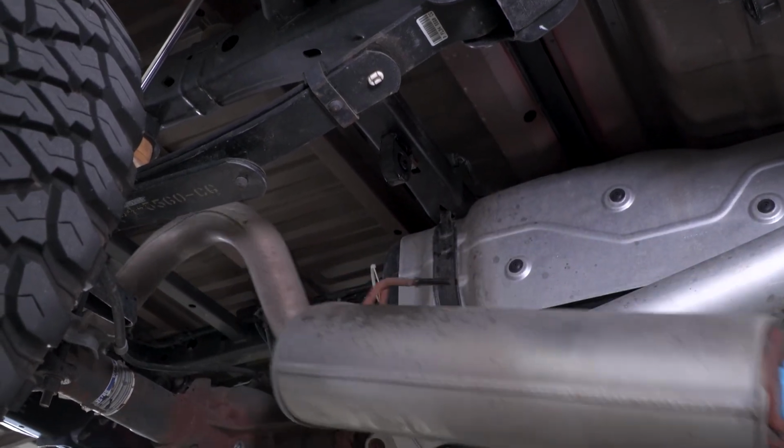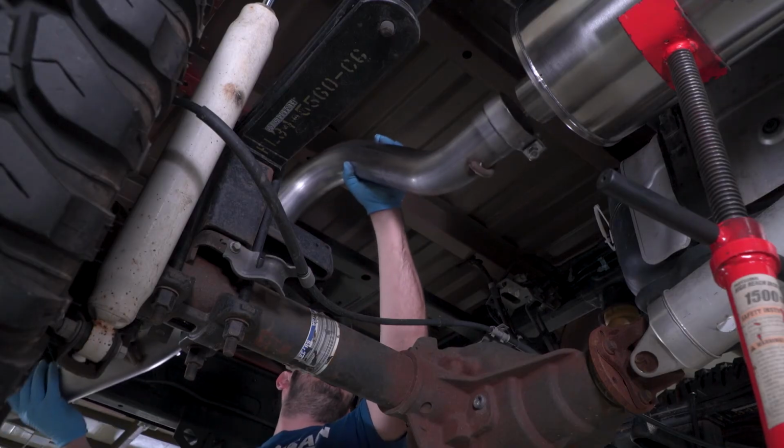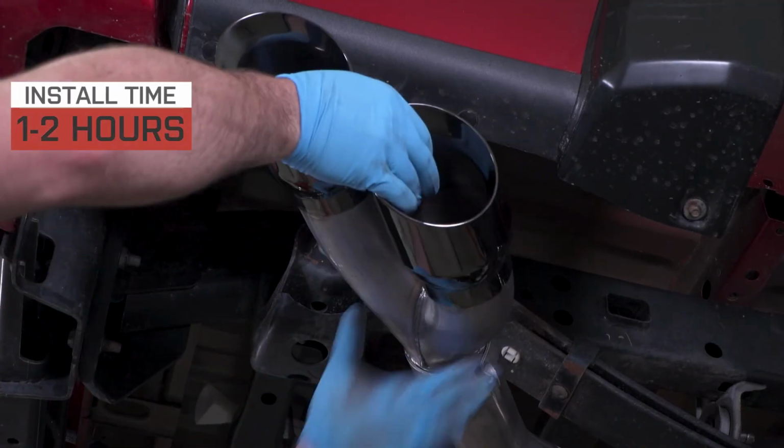Just be careful, it's one piece, it's a little big, it's a little bulky, so grab a buddy to help you out here. Once that is out of the way, you can get to work hanging the new Corsa system, starting from front to back. Get everything in place and save your final tighten up to the very end, and your installation is complete.